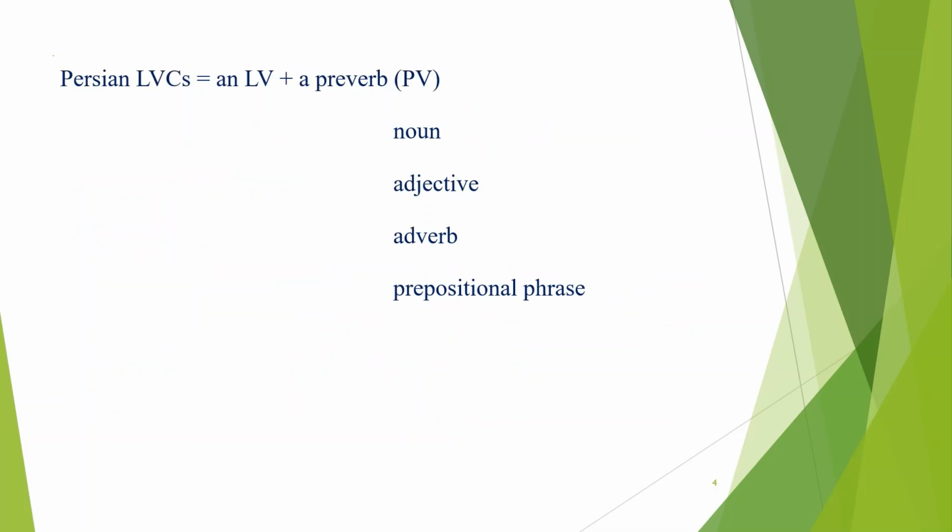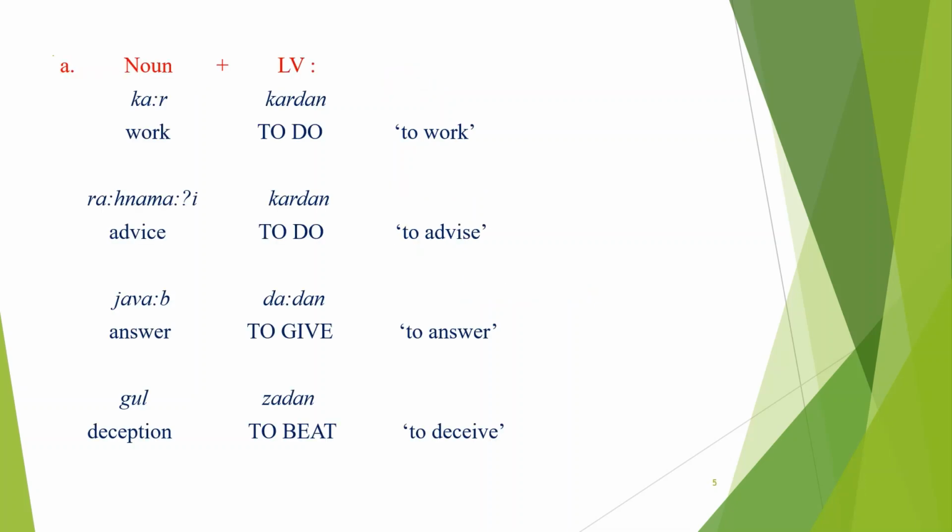Okay, Persian light verbs, or LVCs, consist of a light verb and a preverb element. And the preverb element can be a noun, adjective, adverb, or prepositional phrase. Examples: noun plus light verb. Kar kardan. Kar means work. Kardan means to do. Kar kardan generally means to work. Rahnamai kardan. Rahnamai means advice. Kardan means to do. Rahnamai kardan means to advise. Javab dadan. Javab means answer. Dadan means to give. And javab dadan means to answer. Or gul zadan, which means to deceive.